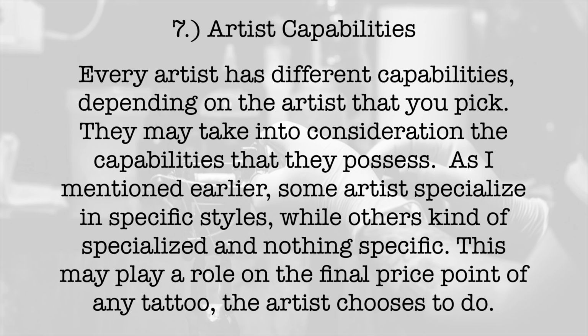So we can only anticipate that an artist with seasoned specialties is going to charge more than an artist who doesn't have a specialty or an artist that may be learning. So I feel like artist capabilities definitely do impact the final price of any tattoo.